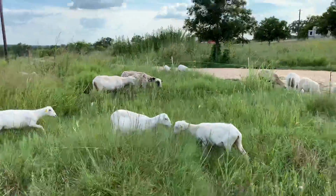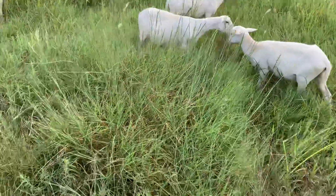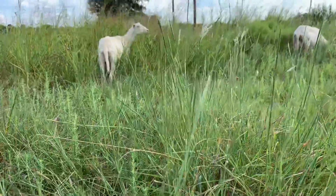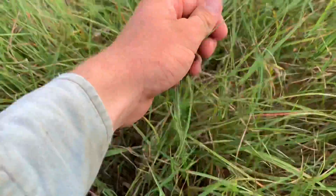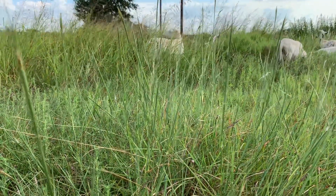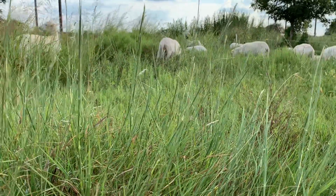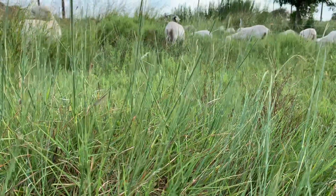But no, it's super high quality forage. Even like I said, it's older. You can see some of it's going to seed, but it's very, very lush. And everywhere else around here, all the pastures, nothing looks like this. I don't even care if it's a hay field, fertilized hay pasture. It's all dead right now.